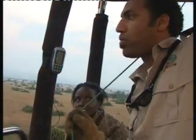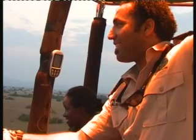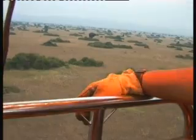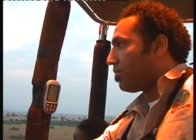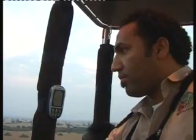Can the speed be increased? Pardon? The speed of the balloon? Yes. I need some mark to go fast. The Wenzori Mountain. As you see, I'm just choosing the quiet burner now because of the animals, to avoid disturbing them. See the difference between this one and the other one. Quiet, fast.